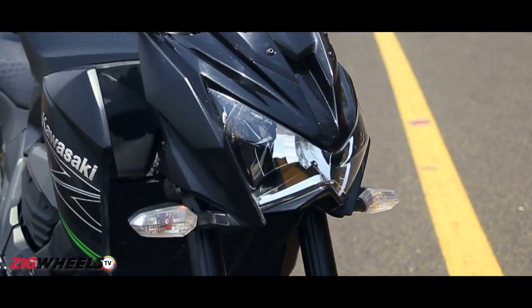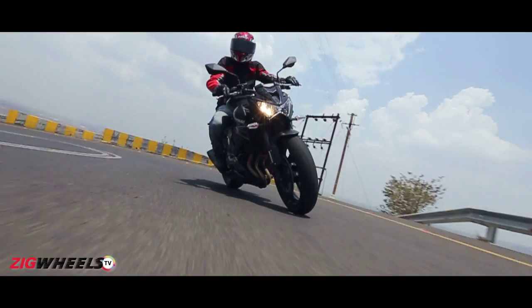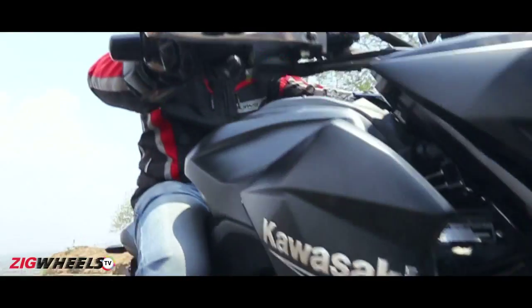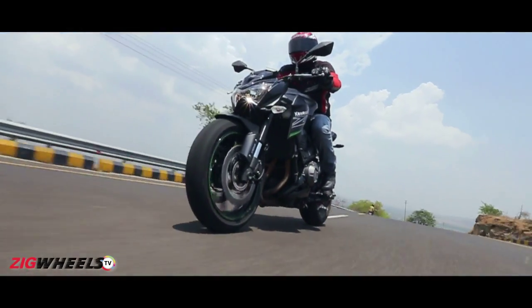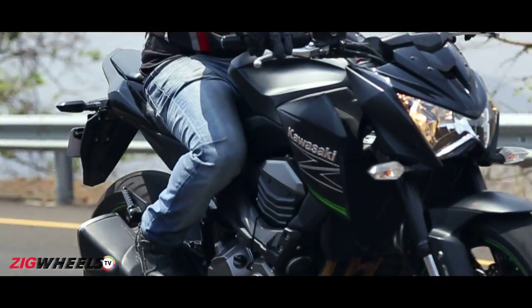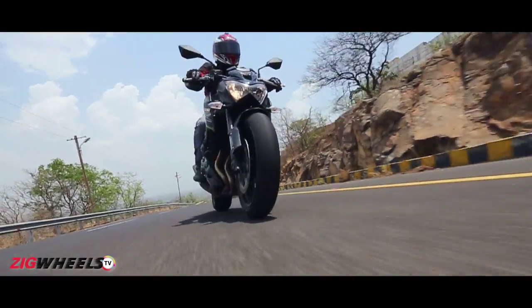But the Z800 is a torquey machine, and it easily has the smoothest, most predictable throttle response on any bike we have ridden. It's child's play in that sense, but to take it for granted would be a huge mistake. But more on that a little later. First, let's tell you what we think is the Z800's USP. Its tractability.